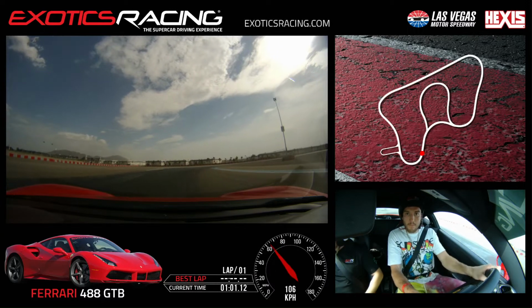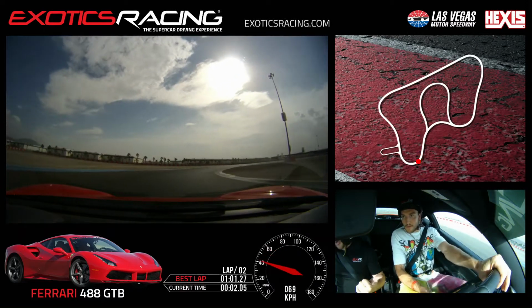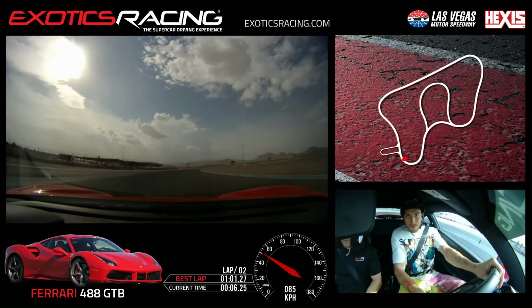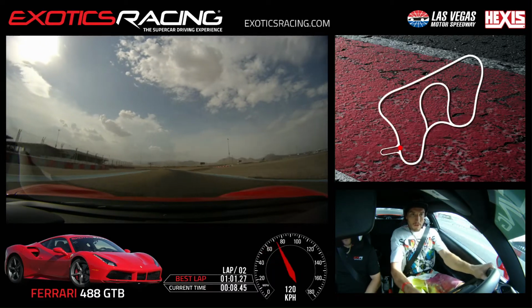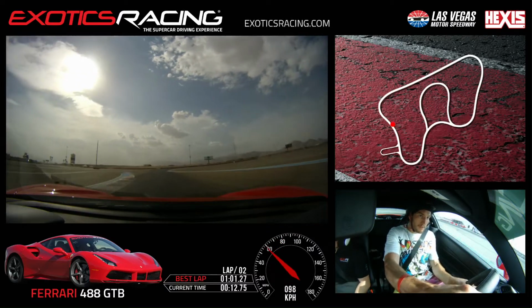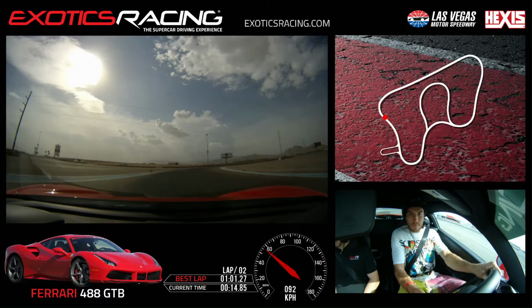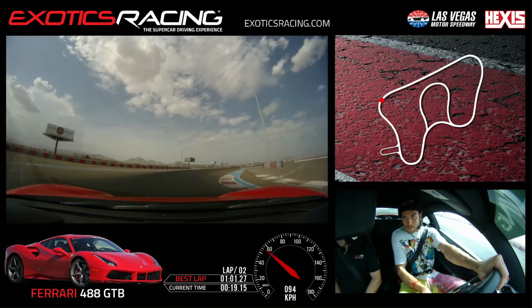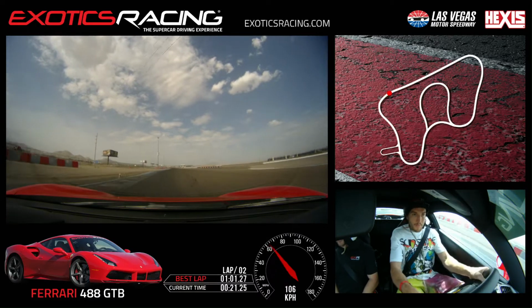Brake, downshift, and turn in. Turning it all the way over to the left-hand side before you turn in. Got it. Throttle, unwind the wheel a little bit. More throttle, to the right. Brake, now left, and throttle. Good, touch of brake. Turn it in quickly towards your apex. Start to unwind the wheel, straighten it out.